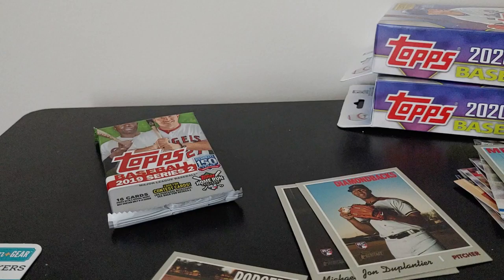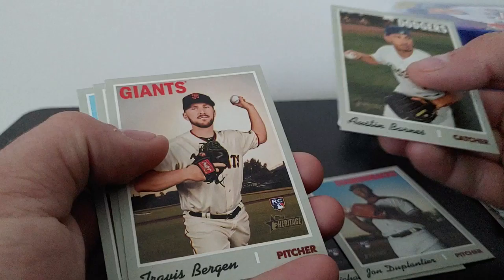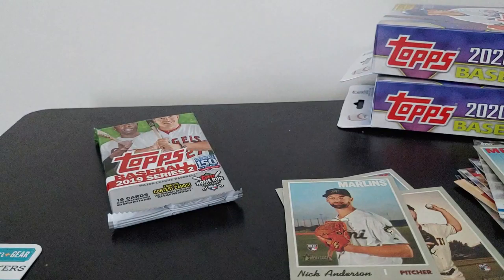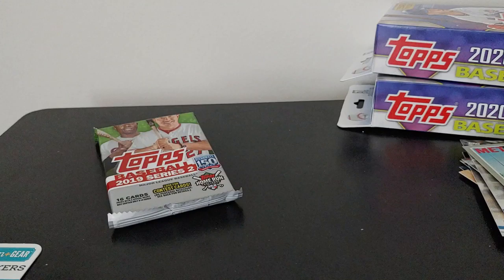Boom goes the dynamite. That box was worth every penny of that $8.99. Every penny. Boom, Chris Paddock, Chrome, High Number. Austin Barnes, Travis Bergen, Greg Holland, and Nick Anderson.